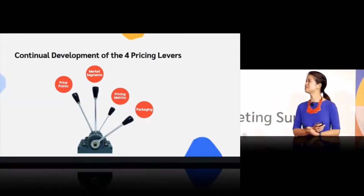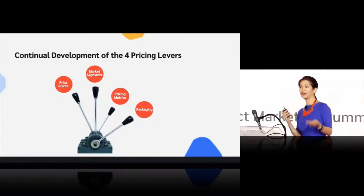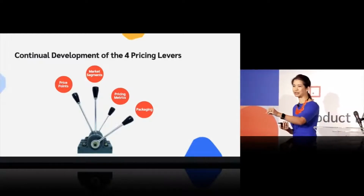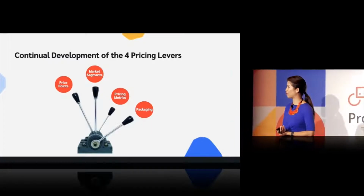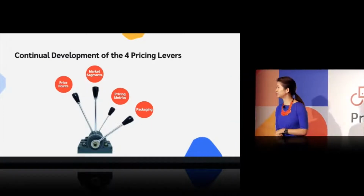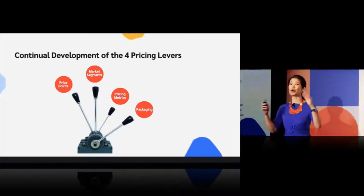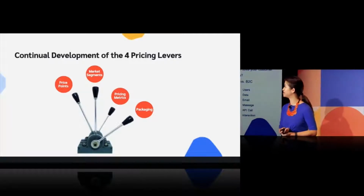Pricing metrics. This is, what do you charge for? What is your customer value? Are you B2B? Are you B2C? Talk to your customers. If they value a metric, that's your pricing metric, because that's what they care about. It's probably what they're thinking about when they think about ROI too. Some examples are users, data, email, message, API calls, interactions. There are so many different pricing metrics. There's not a finite number here.